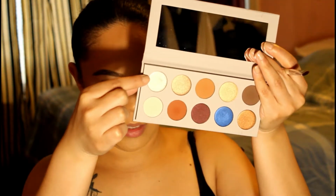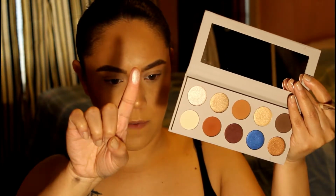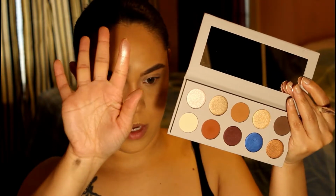My lids are definitely primed, and I'm gonna take my beautiful Benefit mirror that is dirty because of my son. I actually got this at IMATS. You know, I'm gonna start with my brow bone first. And I'm going to take the shade, what's this shade? I think it's called Loyalty, which is this beautiful shimmer shade here. That's what it looks like. It's very, very pretty.